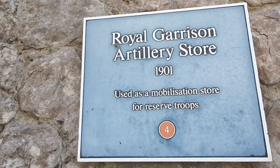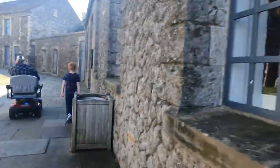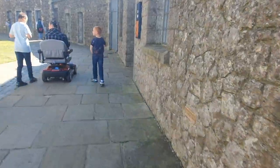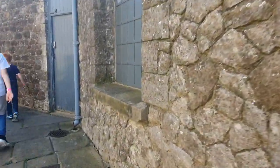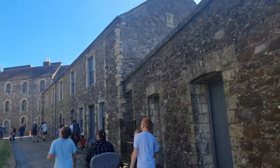This used to be the Royal Garrison Artillery Store, which is now a cafe. Where you get your cups of tea, coffee, etc. As you can see, there's all these parts of the garrison that were turned into barracks and other things.